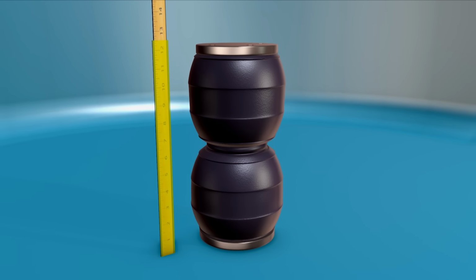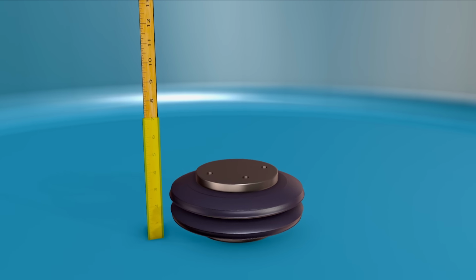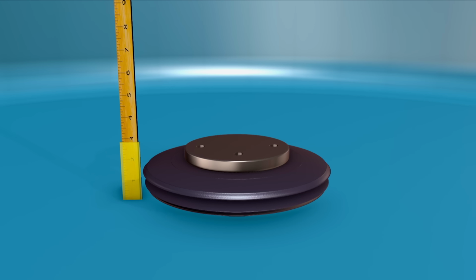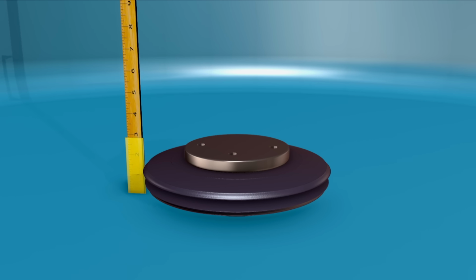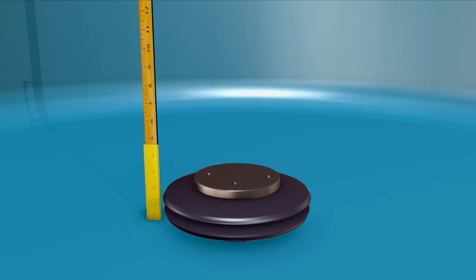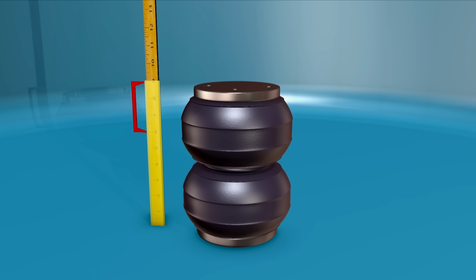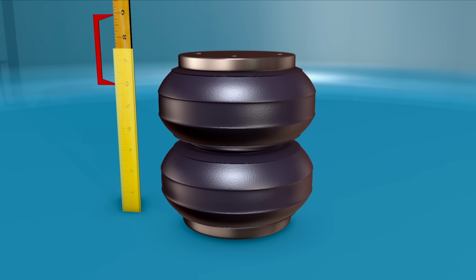Ours have a maximum height of 12.5 inches, which is full inflation. When you deflate it, it can be compressed down to 2.8 inches. Clearly, ride quality will be diminished drastically at both minimum and maximum height. But there is a sweet spot, which is between 6 and 9 inches in overall height. So to optimize ride quality, we're shooting for right down the middle at 7.5 inches.